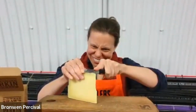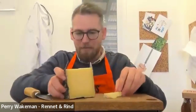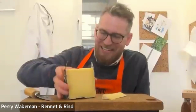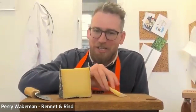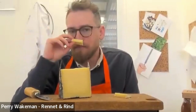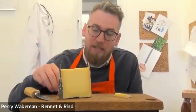Yes. You could definitely murder someone with this cheese. And it's not even sharp. That's a challenge for a lot of cheesemongers. This firmness will snap a lot of wires. But appearance, for me, it's like a 9.